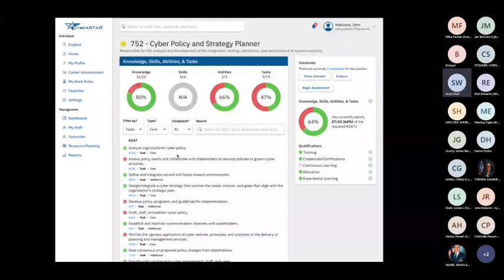So I can quickly filter through the tasks. Okay, and again, maybe I've really enjoyed organizing activities. I'm not super technical at this point in my career.